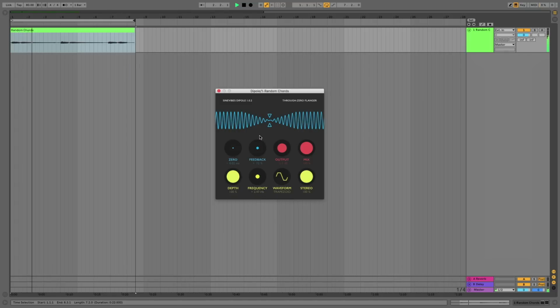DIPOLE features an LFO that can be set to sine, triangle or trapezoid shapes, plus feedback, mix, stereo and zero controls for adjusting the alignment of its virtual tape heads. DIPOLE sounds great, it's easy to use and it doesn't cost very much at all. The only catch is it's AU format only, so Windows wizards need to get their freaky thrills elsewhere.